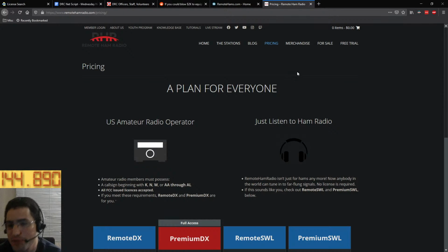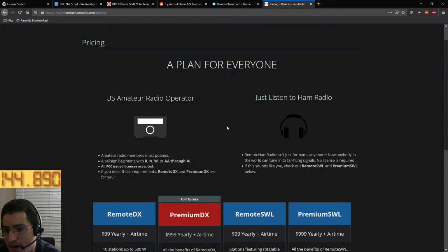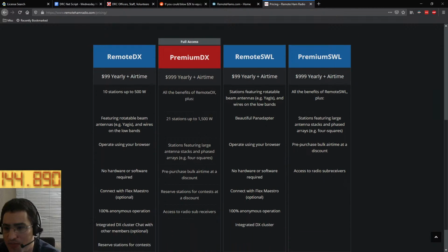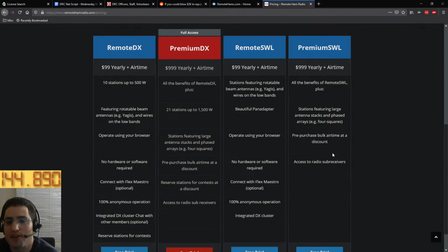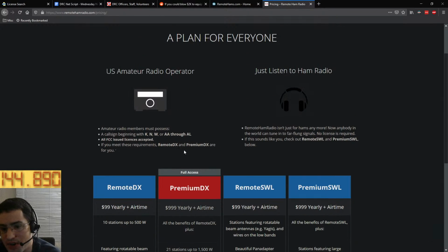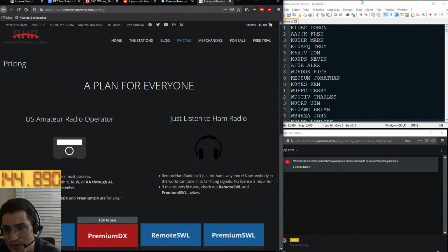Yep, the paradigm has been shifted nowadays with remote access to these things. Depending on how much you want to spend and what the cost is worth, it looks like they have anything varying from $100 a year to $1,000 a year. So you can use 21 stations up to 1,500 watts. Could you ever put together a 1,500 watt station yourself? That's another great option too. It looks like they have free trial options, so you can check that out. RemoteHamRadio.com. Pretty good option there as well.